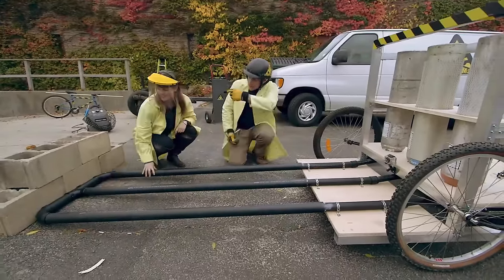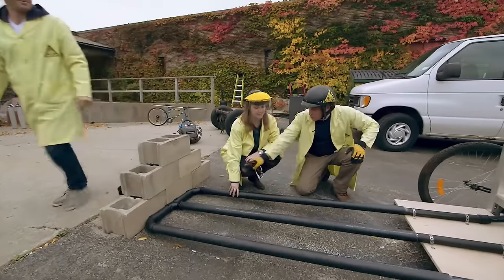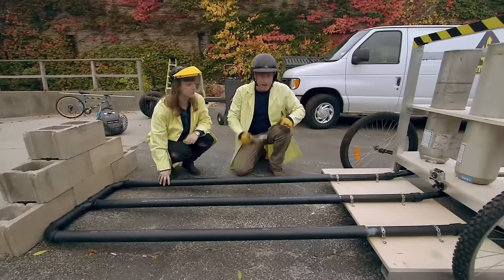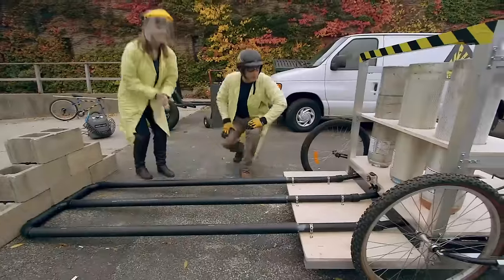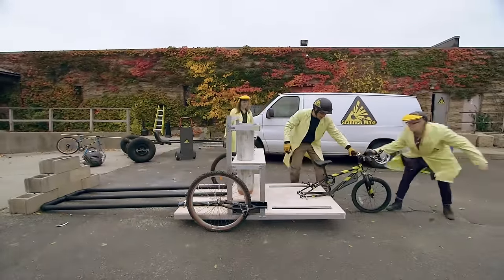Well, that's great, and Reed is stacking cinder blocks, thanks, Reed, so that we'll push. The pipe will push against cinder blocks, and then I'll go that way. All right, well, are you guys ready? I'm ready. All right, let's do it.